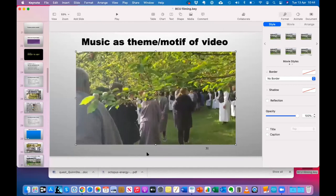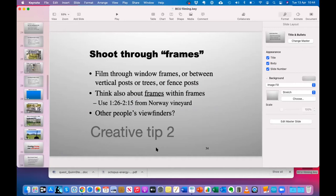I'm going to now talk about some basic principles, some tips, I suppose you'd call them. A technique I like to use is shooting through frames. Frames are anything that creates a frame: window frames, posts, trees, fence posts, and frames within frames, using the viewfinder of another person's video camera.